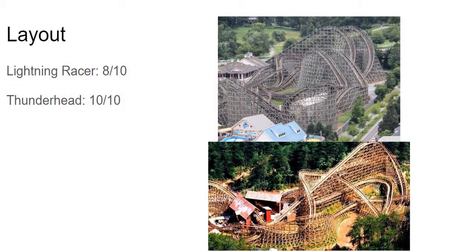I feel like it was the beginning of many great GCIs. And Thunderhead, believe it or not, was actually ranked the best wooden coaster in 2004 in the Golden Ticket Awards, years before rides like El Toro were made, or Lightning Rod, which is in the same park. So yeah, Thunderhead, I'm giving it a 10. I love the layout on Thunderhead. Also, Lightning Racer has a pretty good layout too.